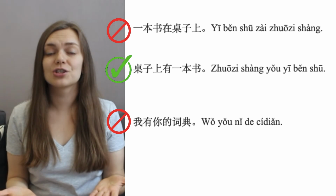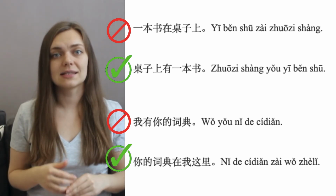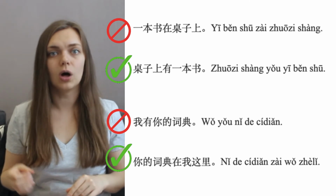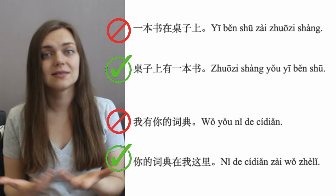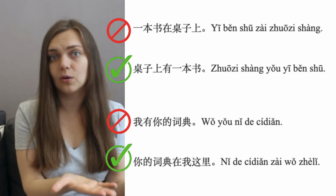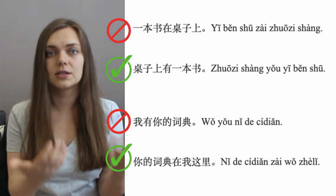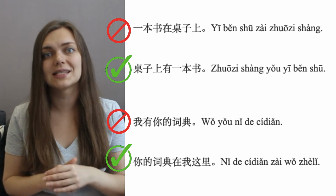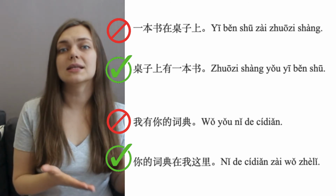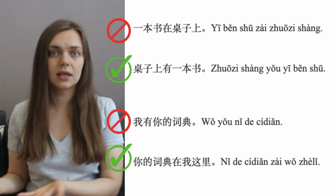So the correct structure for I have your dictionary would be 你的词典在我这里 because it's not like I own your dictionary. That makes no sense. The dictionary is yours. I can't own it. But what we want to really say is location. The dictionary is located here. And with location in Chinese, we use 在. So it would be 你的词典在我这里. Literally, your dictionary is here with me.